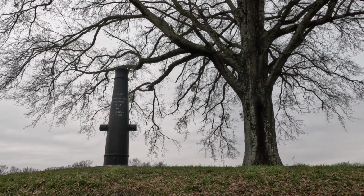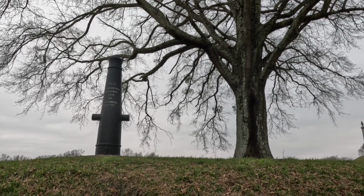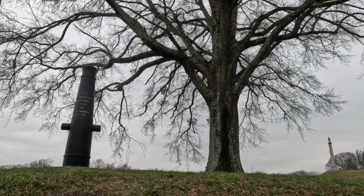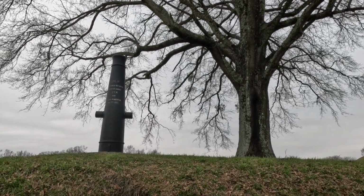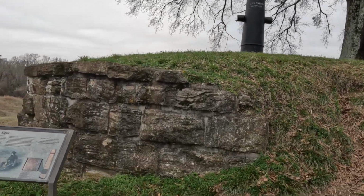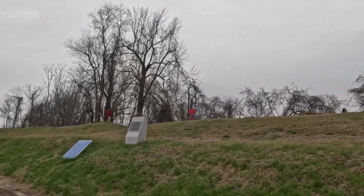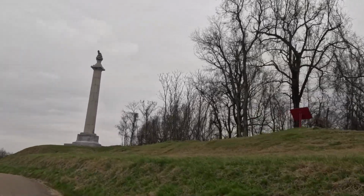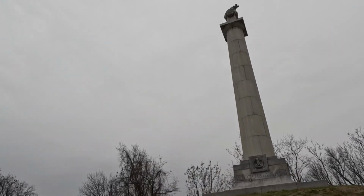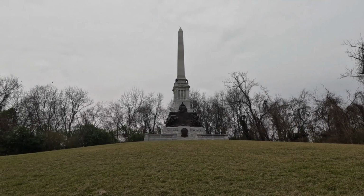The site of the interview between Grant and Pemberton, July 4th, 1863. This is the site of the surrender. The end is in sight. This is remembering the sacrifices.